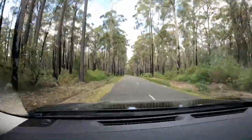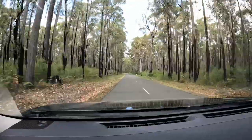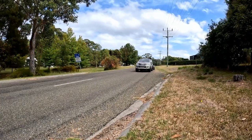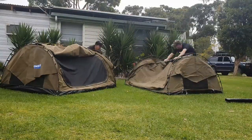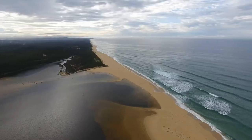It's an early start and a 5.5 hour drive from Melbourne towards East Gippsland. This is one of my favourite fishing destinations in all of Victoria. It has a special place in my heart due to amazing historical trips, memorable catches, and spectacular scenery where the river meets the sea.